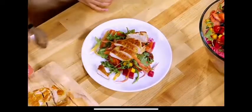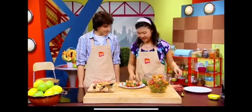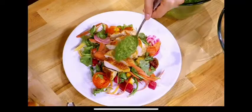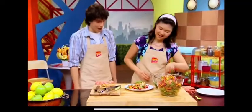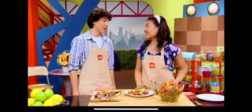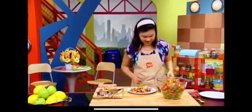Nice. And last but not least, a nice dollop of pesto. Look at that vibrant green color. And on it goes. Wow, I should take this to school for my art project. You should alert the taste buddies. Oh yeah. I'll finish up.